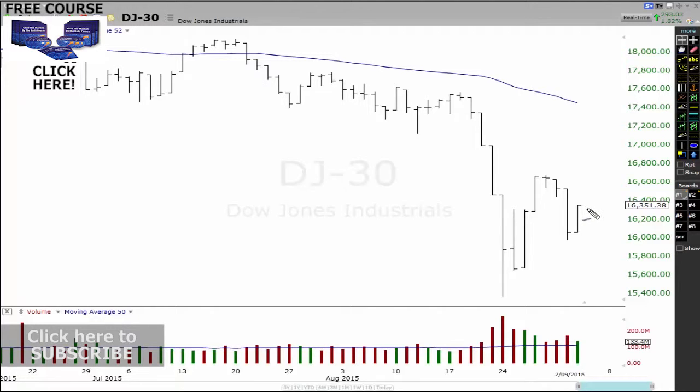Firstly, we open, and we go straight down through there, and we close down there. If we close below this low through here, then these lows are going to get tested really quickly. That's what's likely to happen. So that's the first case scenario.